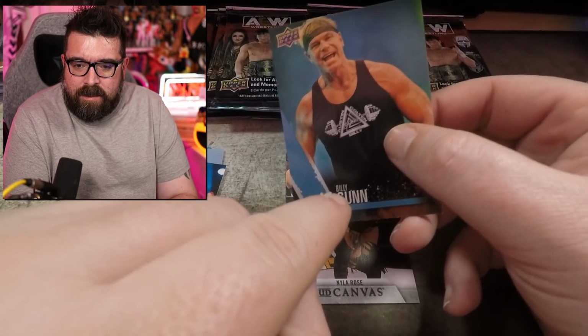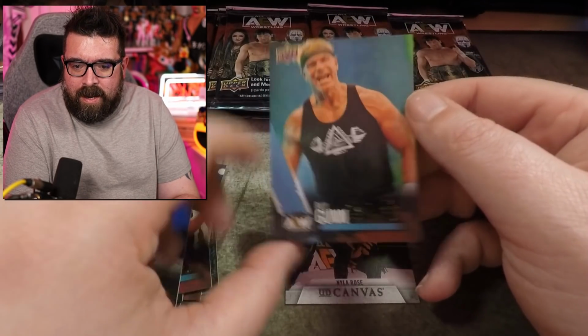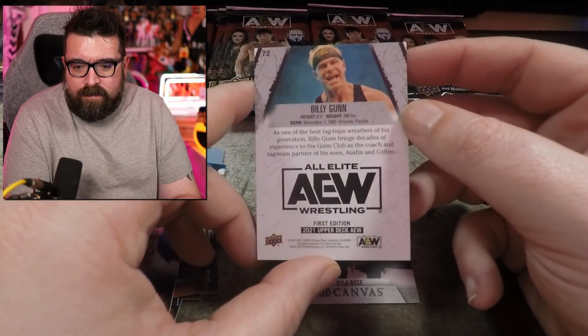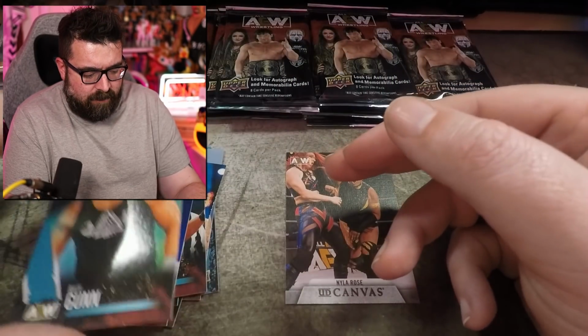When did he get his gun? He was just Billy for a long time, wasn't he? And then clearly got... I don't really know how he managed to get his own name, because presumably he didn't own it, because he wasn't Billy Gunn in TNA for all those years. So at some point, somebody's bought his name, whether it's him or AEW.